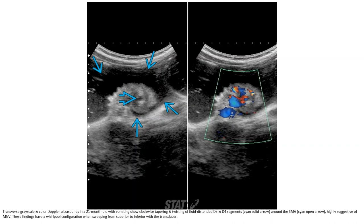Grayscale and color Doppler ultrasound in a 21-week-old with vomiting shows clockwise twisting and swirling of fluid-filled bowel in the D3-D4 segment around the SMA. Highly suggestive of Midgut Volvulus is the finding of a whirlpool configuration when sweeping from superior to inferior.